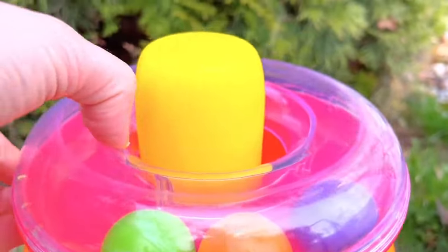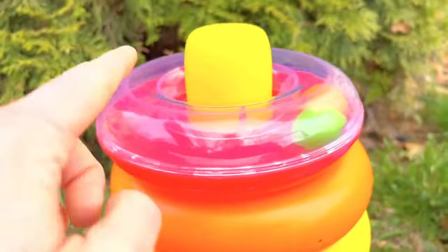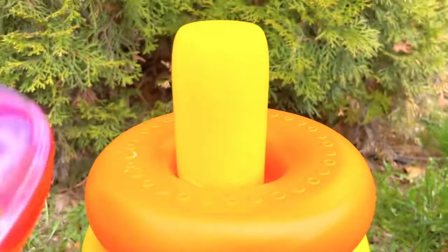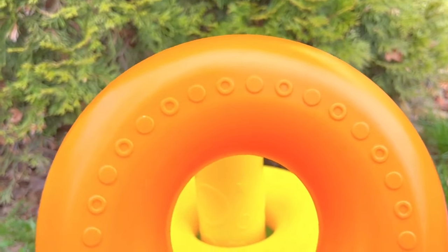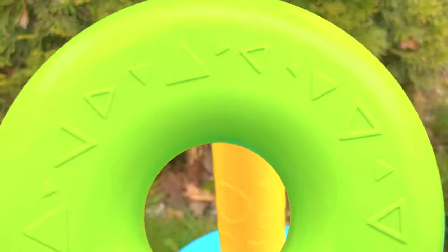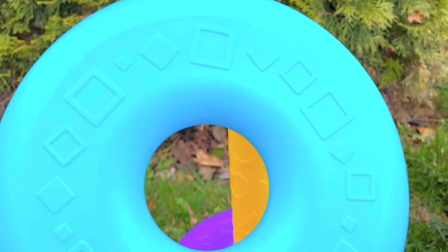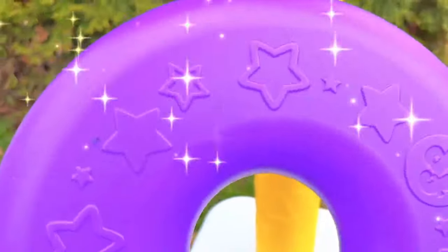Choo-choo! The top ring is red and it has three balls rolling around inside. The rings go from smallest to biggest. And they all have different designs. Look, the orange one has circles and donuts. The yellow one has, oh my favorite, hearts. And the green one has triangles. The blue one has squares. And the purple one has stars.